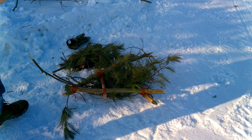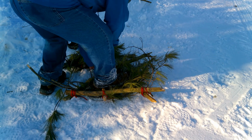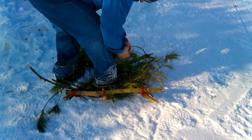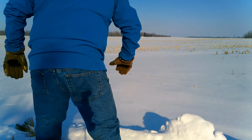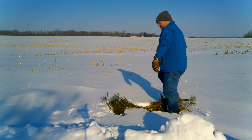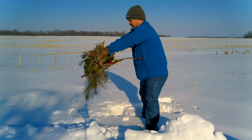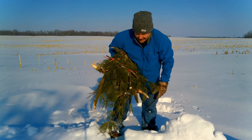All right, the last thing we're going to do is lash these onto the feet. Fail. Absolute fail. I think what I am going to do is take these back to my camp and work on them back there.